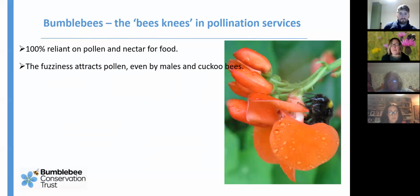Their fuzzy, lovely, cute bodies have an electric charge, I can't ever remember which way round it is, which causes pollen to actually jump onto them. They're so well evolved. So like I said, even though they might not be actively collecting pollen onto their corbicula, they are still attracting pollen and they're still transferring it from flower to flower.